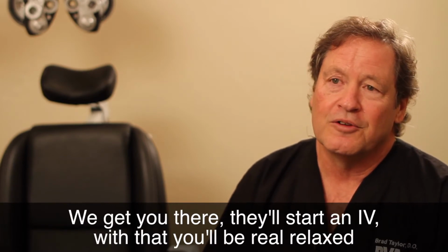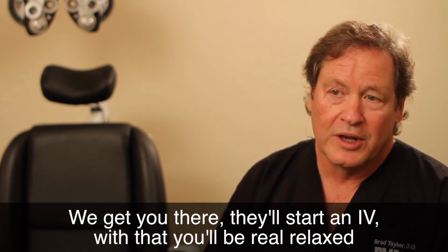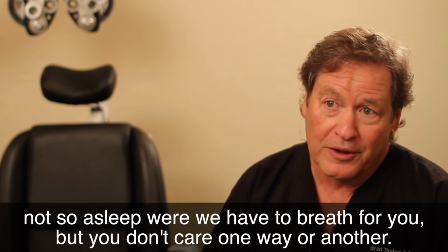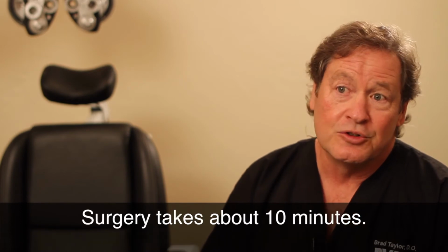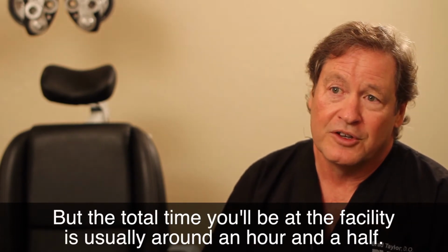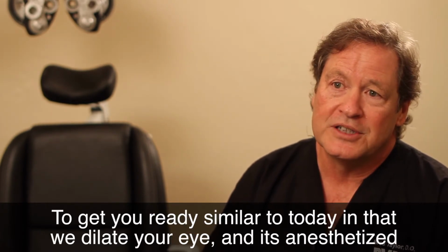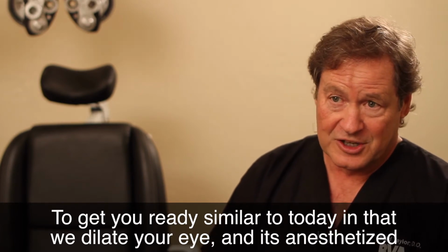We get you there, they'll start an IV. With that you'll be real relaxed, not so asleep where we have to breathe for you, but you don't care one way or another. And if you do stay awake, usually forget the whole thing anyhow. Surgery takes about 10 minutes, but the total time you'll be at the facility is usually around an hour and a half. To get you ready, similar to today, in that we dilate your eye and it's anesthetized.